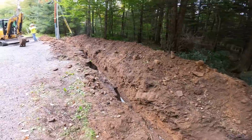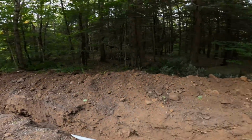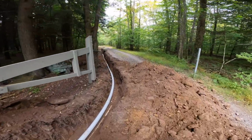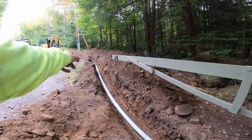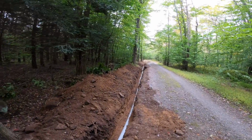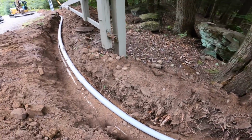Pipe in and stubbed up to the pole. We're planning on backfilling opposite of what we normally do, just so we can get around all these obstacles we talked about earlier. On that side there's really nothing to get around, so we're going to focus over here, getting it weaved in between these rocks and roots and everything else we found.